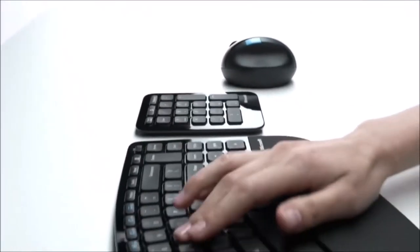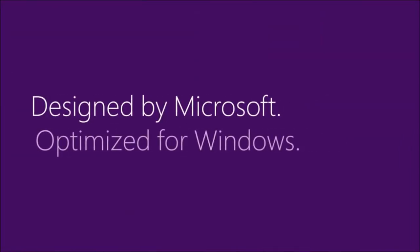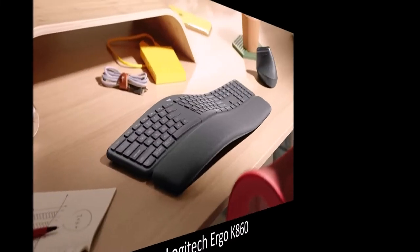as your arms. In addition, the two halves are raised in the center and then tilted down towards the sides in order to prevent your wrists from laying completely flat, and there is also a padded wrist rest if you need to raise your hands to be at level with the keys.